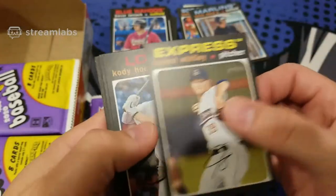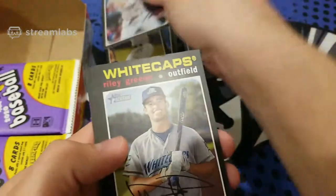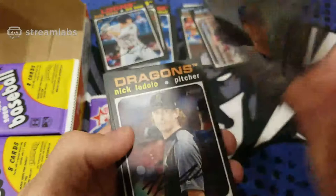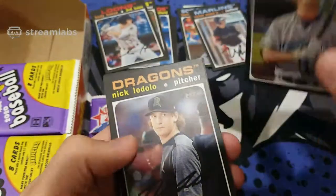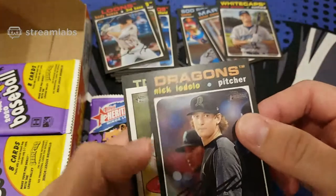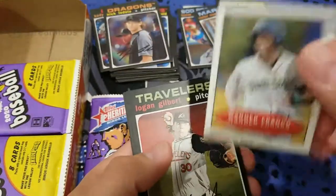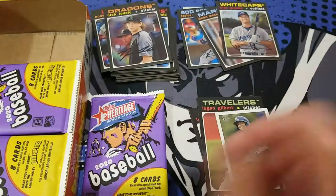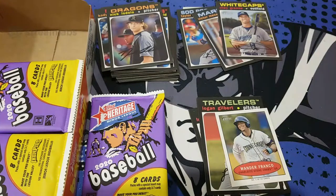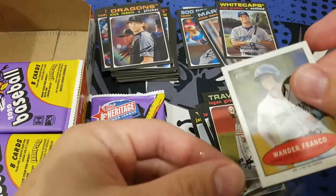Forrest Whitley, Cody Hoos, Riley Green, sounds familiar, let's see. Yeah, I'll just put him over there as a potential. And we got our first Wander Franco, a mini. It's a nice insert there, Wander Franco, for the Stone Crabs.